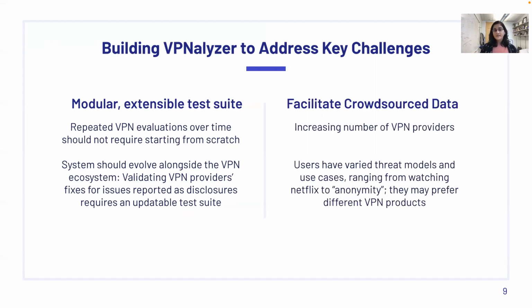Next, we wanted to facilitate the ease of testing for both users and researchers. We wanted to help researchers move from a lab-based manual testing environment to real-world measurement. And on the user side, they have varied threat models and use cases for VPNs, which means different types of users will prefer different VPN products. And so, crowdsourcing becomes a solution.